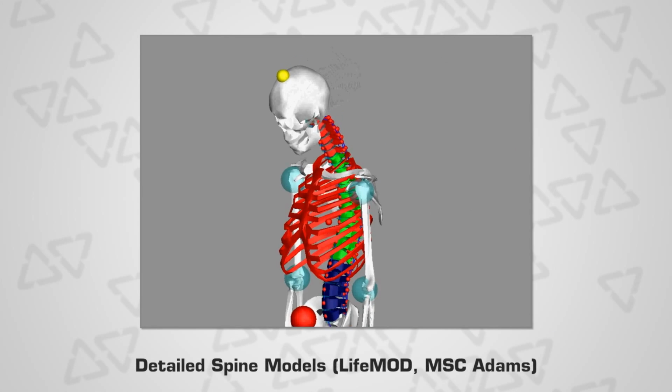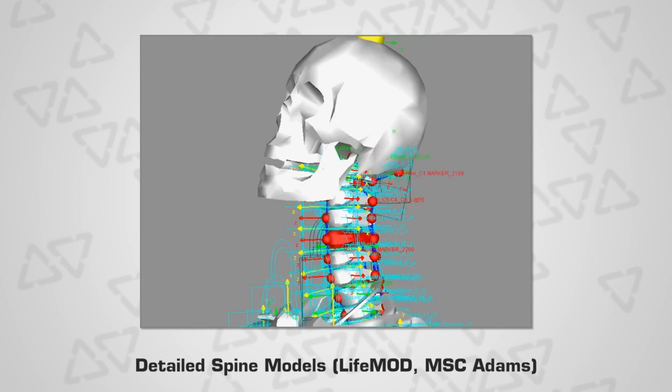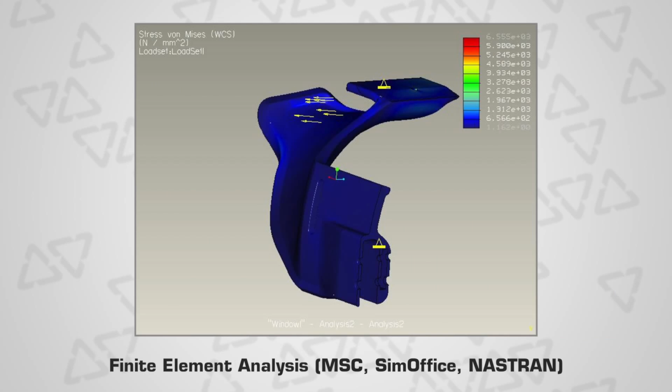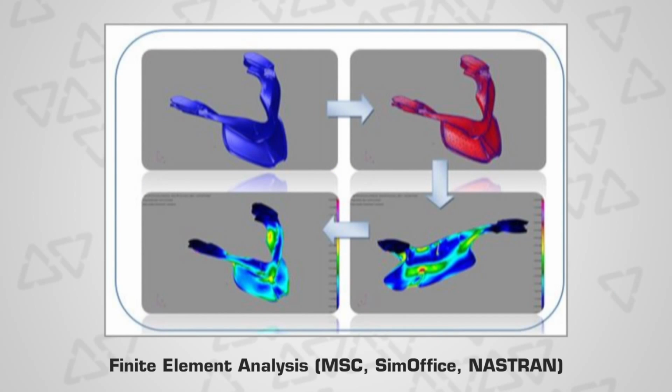Detailed spine models are created using MSC Atoms and LifeMod. Finite element analysis using MSC, SimOffice, and NASTRAN.